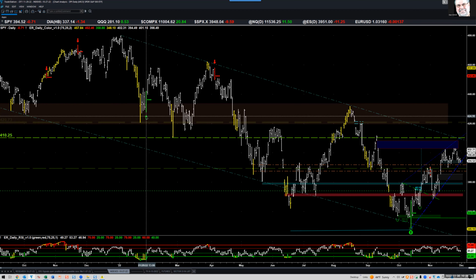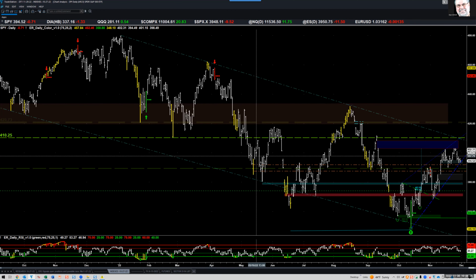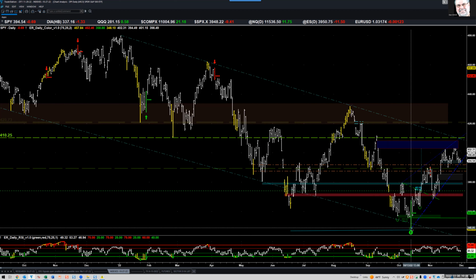We had an ER buy signal. That's when you see the green vertical bar, and a sell signal when you see the red. Yellow means the market is either overbought or oversold. We got a buy in the very bottom of the market, naturally. October 13th. Told you about the October lows coming in advance, maybe 2 months in advance. That's worked out extremely well.